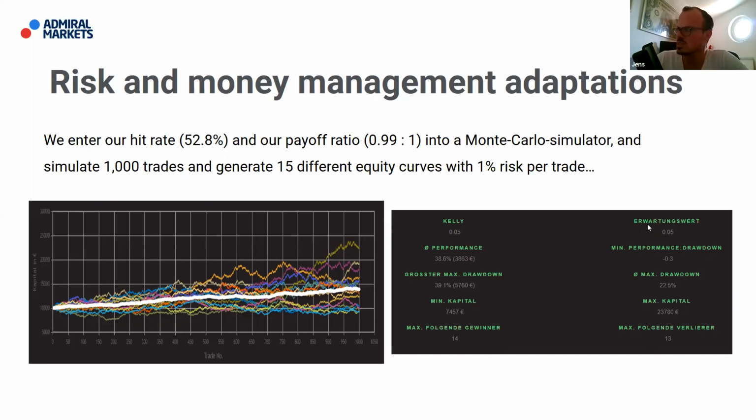Here, this is more interesting. It's the so-called Erwartungswert. It's the expected value, which reads 0.05, which means for every euro you risk, you can expect to gain 5 cents. So a positive number means the approach is profitable, at least here for this generated simulation, respectively the time span you look at. And the average max DD is 22.5%, and so on and so forth. But what you can clearly see is the setup itself is profitable.